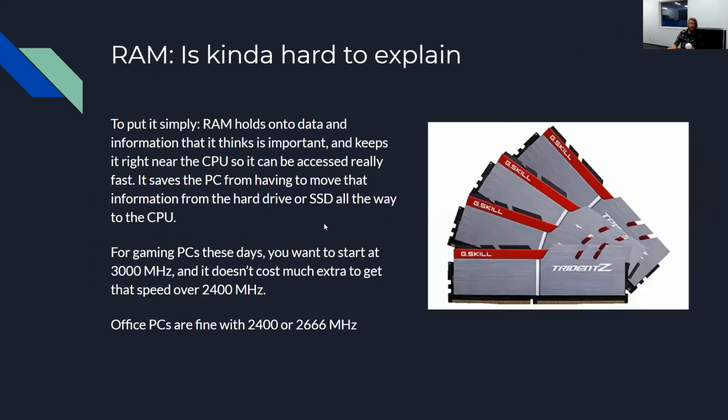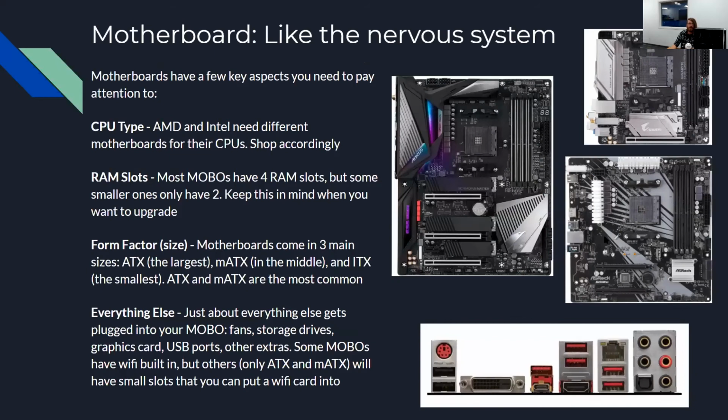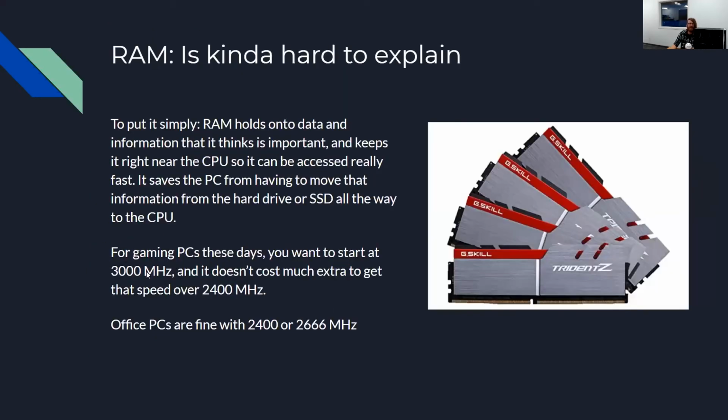And then when it comes to speeds, it's just how much information it can send to the CPU at once. Most CPUs could use faster speeds, especially when it comes to gaming. Go with at least 3000 megahertz. It's technically mega transfers per second, but whatever. Let's say for gaming, start with 3000 megahertz just to be safe, because you'll start to see a performance dip if you go less. But when it comes to things like an office computer or whatever, just the cheap stuff is fine.